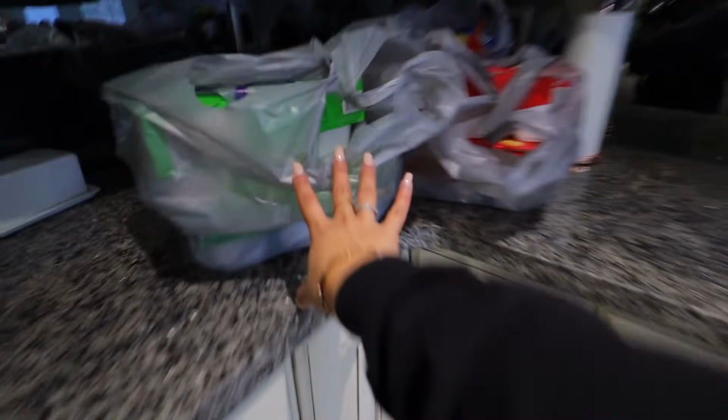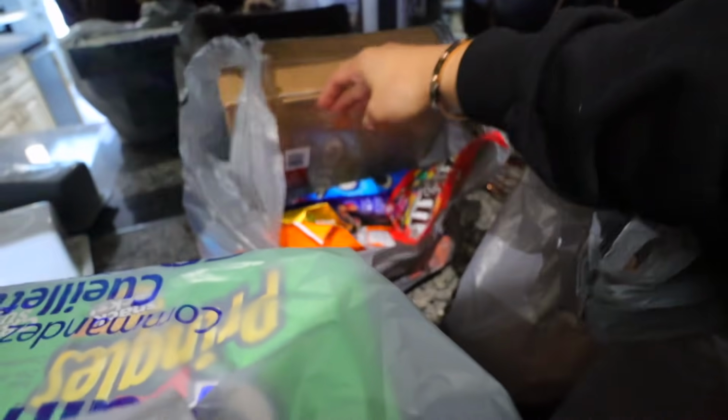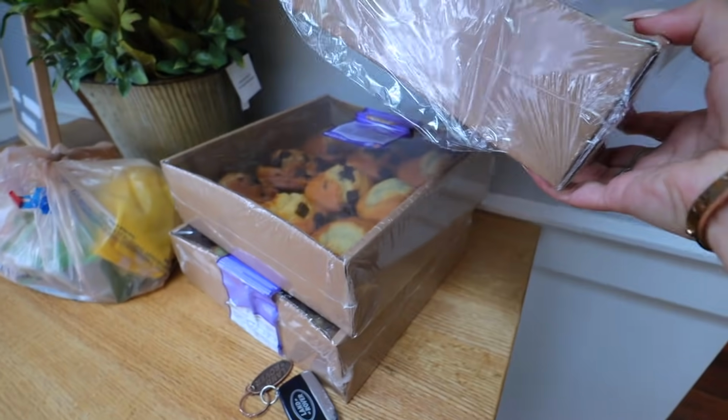We also have a bunch of snacks because I want to be Hollister status, and have a bunch of snacks for everyone to eat. We have chips, we have candy, muffins. Matt kind of ate a bunch of these and I did too. More muffins. And then you're going to be shook. I'm so excited about these props.